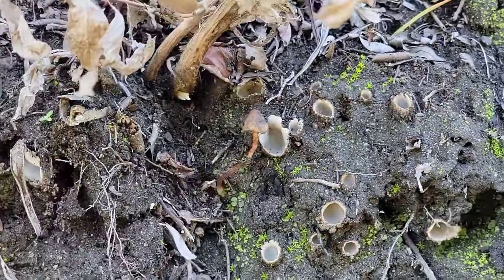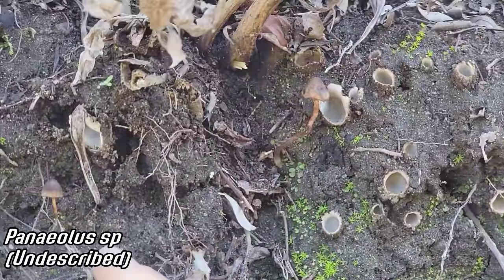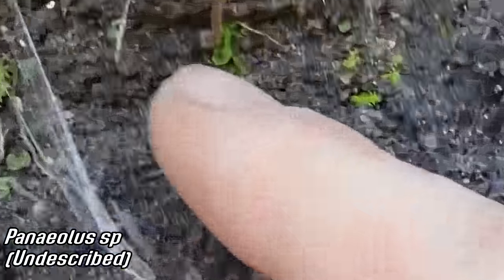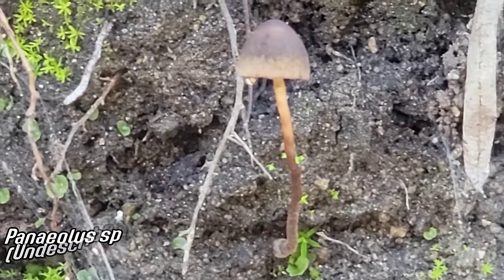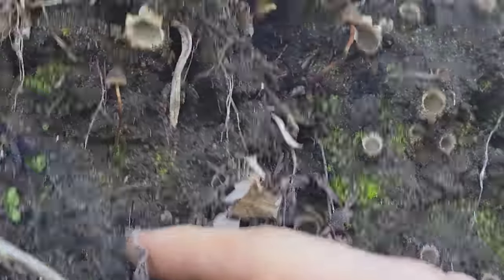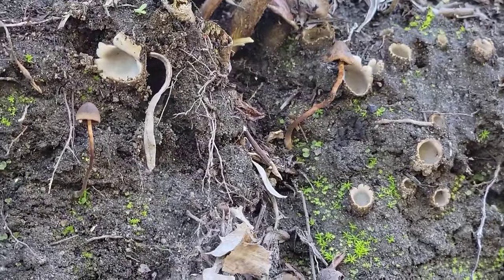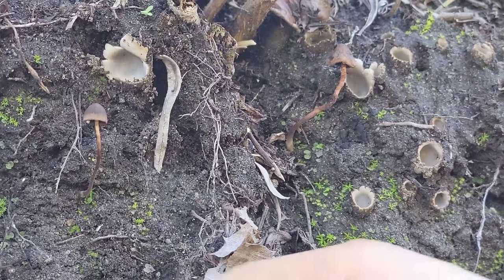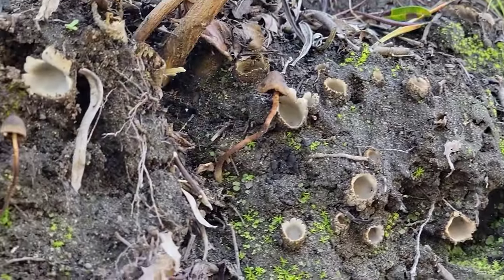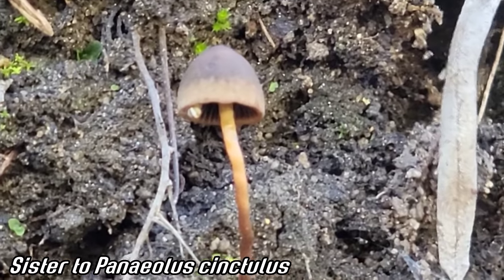Alan, you said that's probably an undescribed Panaeolus, huh? Yeah, an undescribed Panaeolus in the Cinctulus group. We've got one there and another over here by these spider webs. You see it's coming right out of this mossy wall growing on decaying organic matter. That's a really unusual substrate for Panaeolus, because most grow on dung or in grass. So to see one out here in the chaparral habitat, far away from any human disturbance, is really rare. And this is that psilocybin-containing Panaeolus, correct? Yeah, this is a sister species to Panaeolus cinctulus, so everything in that clade contains psilocybin.